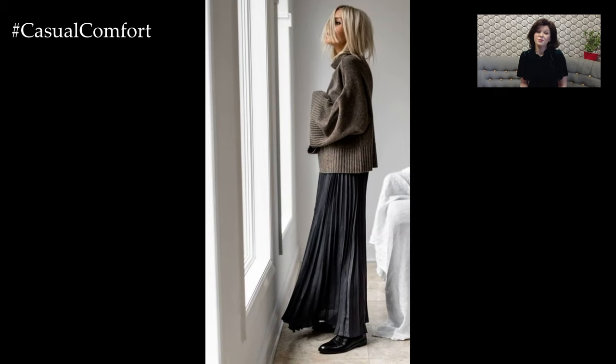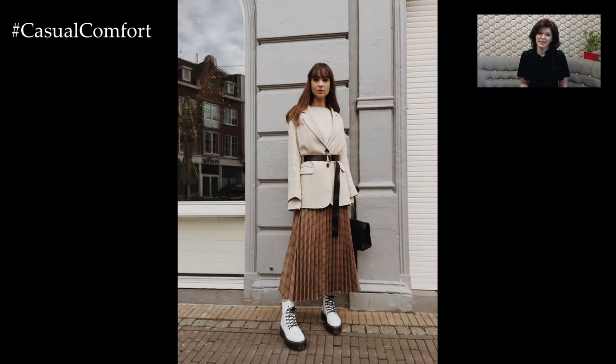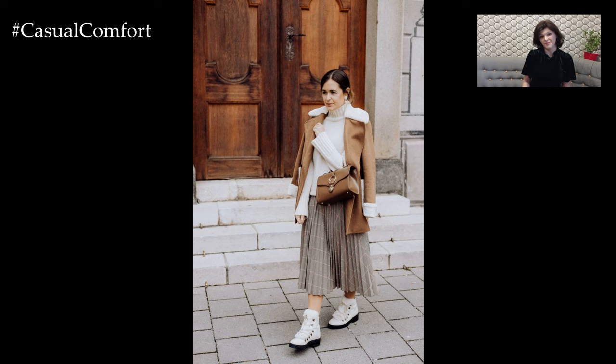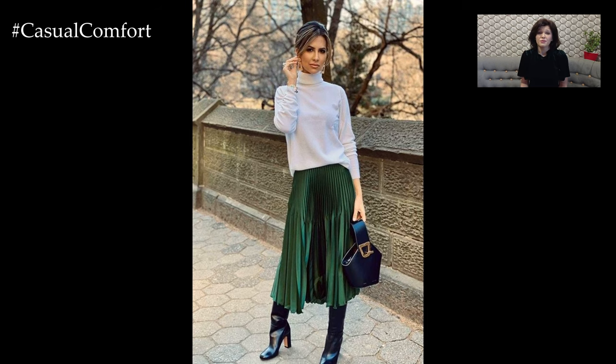Accessories are the finishing touches that can elevate a winter pleated skirt outfit to new heights. A stylish beret or a cozy scarf in a contrasting color can add a touch of whimsy, while leather gloves keep your hands snug and contribute to the overall polished appearance. Experiment with statement jewelry to personalize the look, whether it's a bold necklace or a pair of eye-catching earrings.